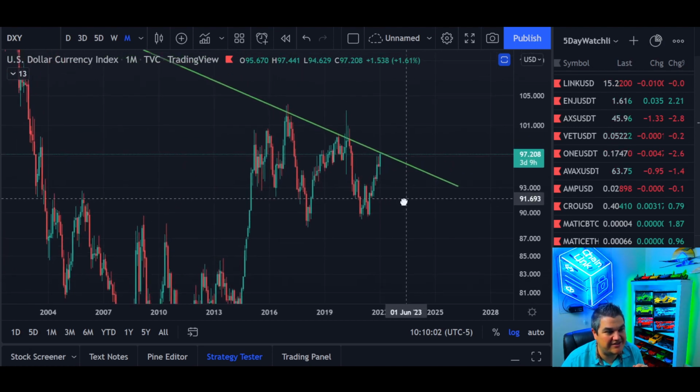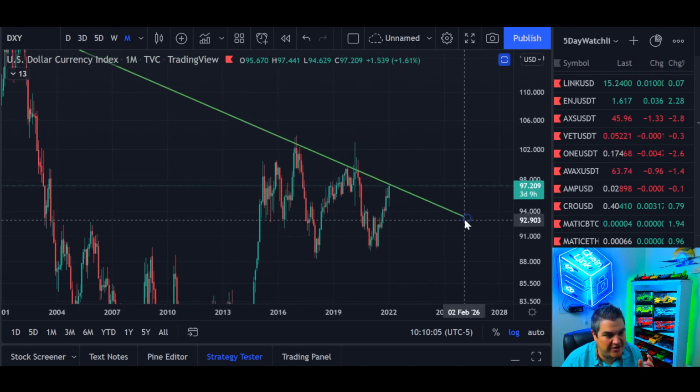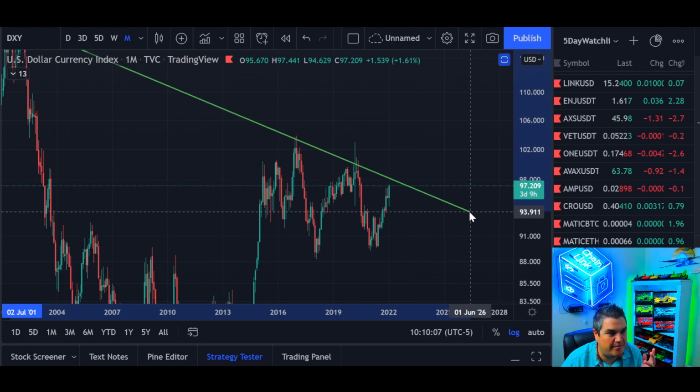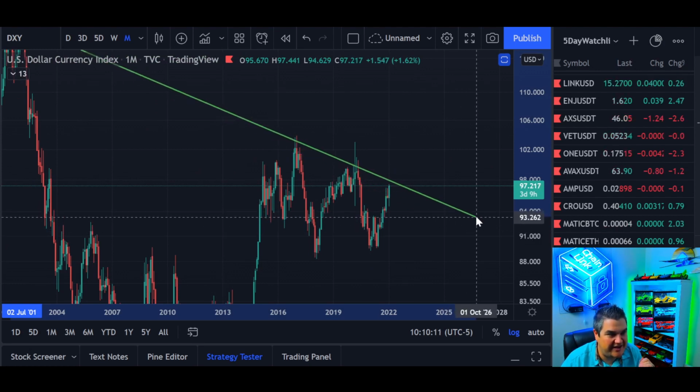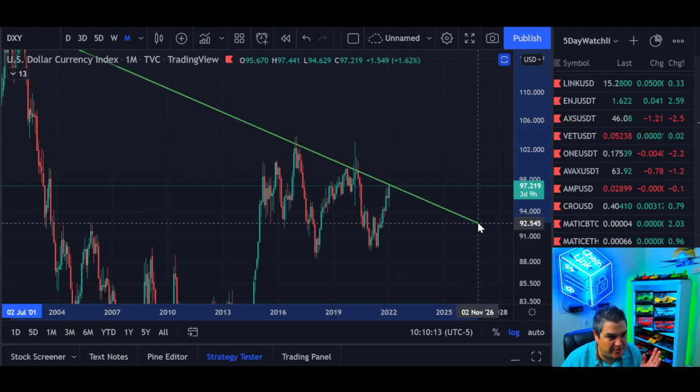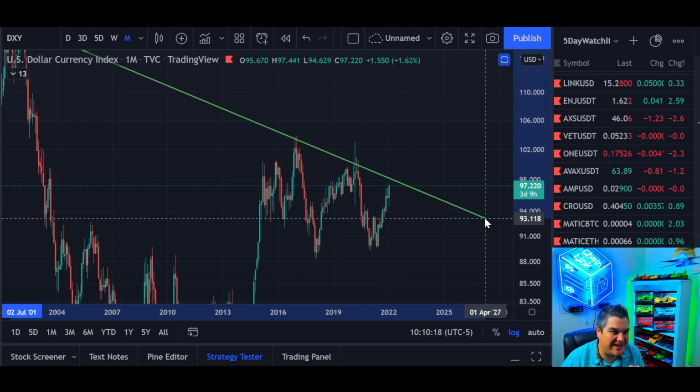If we get up in here, we might in fact close above this. And these diagonal trend lines, especially like this, could be a little bit more subjective, right? You could loosely draw it a little bit higher, because as long as you don't have it going through a candle, you could kind of draw it any way you'd like, and it's still technically a trend line, right?